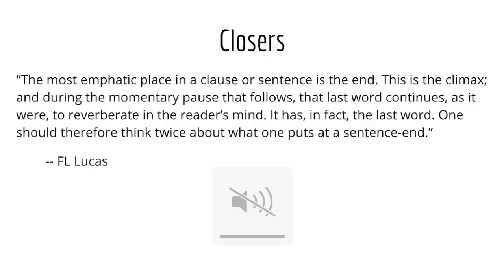So the chapter on closers in Writing with Style starts with this epigraph by F.L. Lucas. And Lucas said, "The most emphatic place in a clause or sentence is the end. This is the climax. And during the momentary pause that follows, that last word continues, as it were, to reverberate in the reader's mind. It has, in fact, the last word. One should therefore think twice about what one puts at a sentence end."